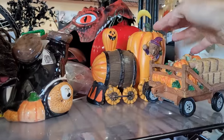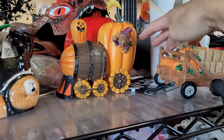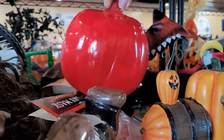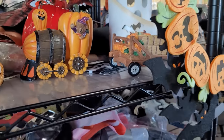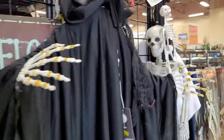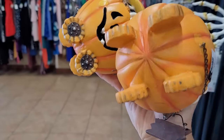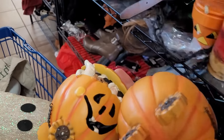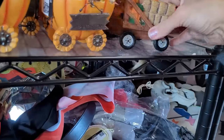Oh, here is the front of that pumpkin train we saw on the other shelf, and the hay bales that go behind the tractor. If you know me, you'll know that I need to go around and retrieve those pieces so they can be reunited with their friends. Where were they? Here they are. Here's the two pieces of the pumpkin train. Let's find a space for these. There we go. We'll set them up nicely so hopefully somebody will see them and purchase them.